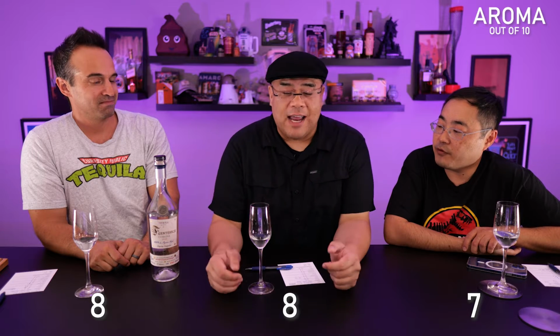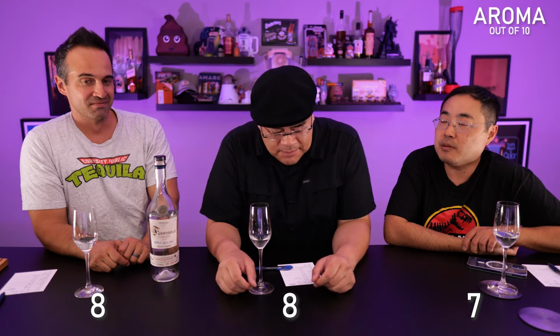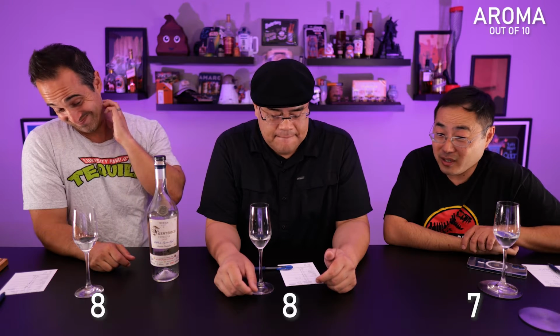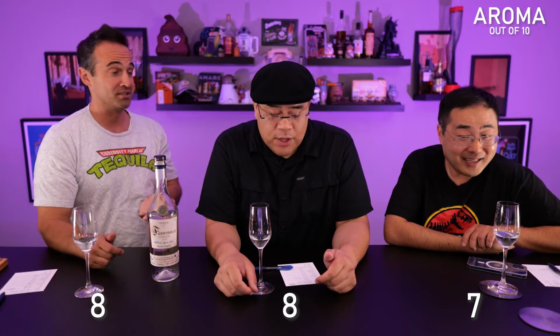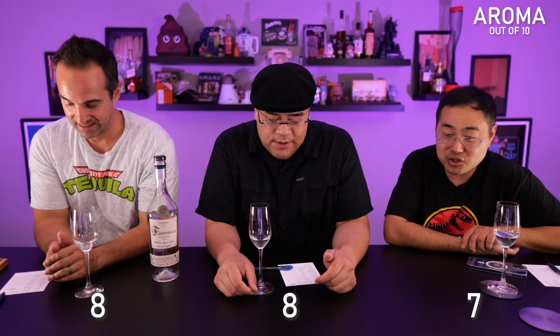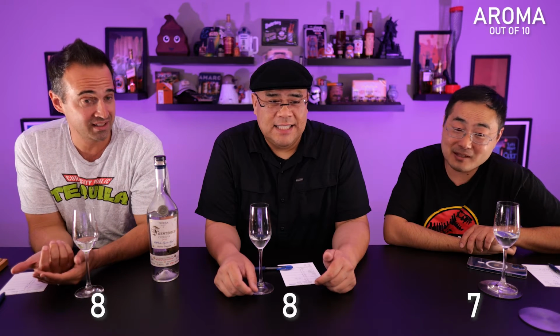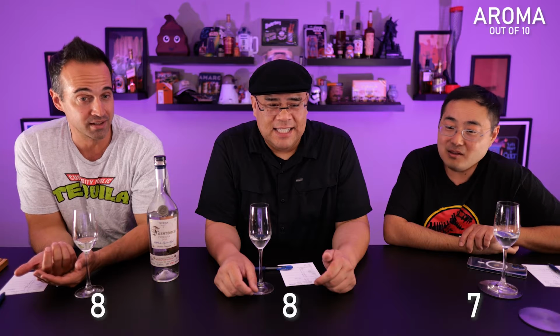Look, I wish this was better. I mean, unfortunately, if you're going into the premium category for a Blanco, 130, I think it delivered everything on the nose. And the aroma? It's not delivering the way it should. I'm sorry. I wish. I gave it a chance. Well, you didn't get the full flavor of the nose, I think.